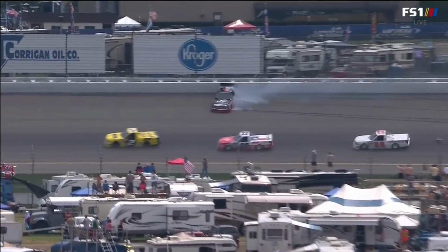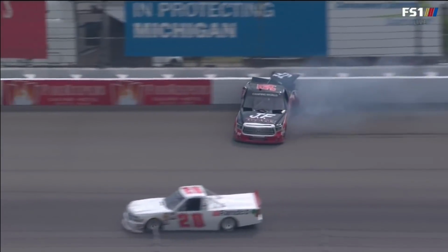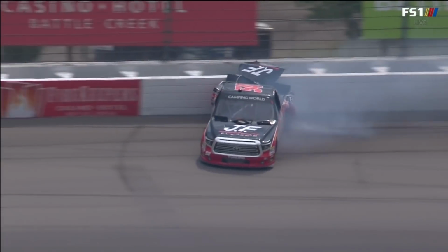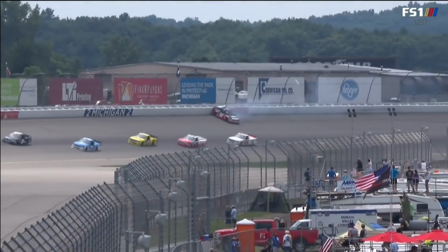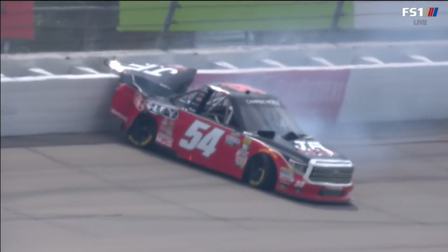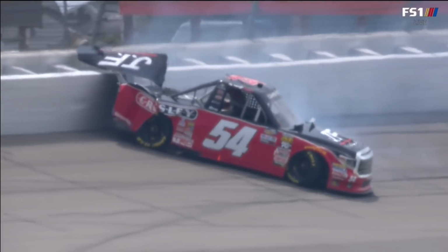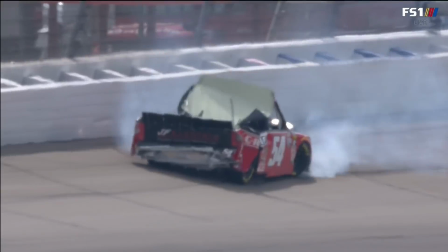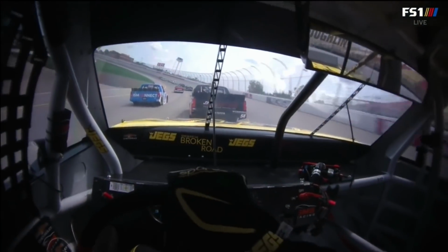So under caution here at Michigan. And if you're somebody like Brett Moffitt, who had stayed out, did not pit the first time, thinking about maybe you could run the first 2 stages before you come to pit road, that certainly helps this caution and the caution laps, because the fuel window is pretty close there to stay out for 2 stages. It was very close, because we had 3 pace laps, and he was able to save during the caution.